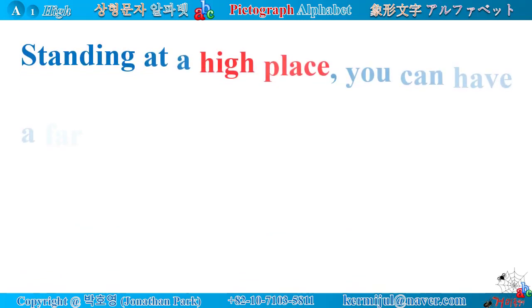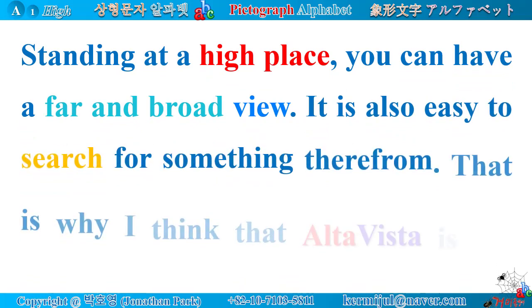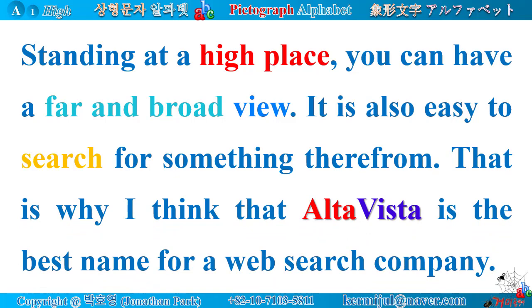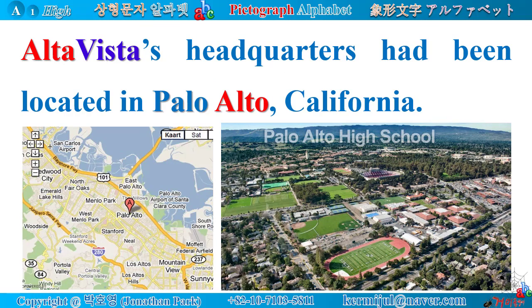Standing at a high place, you can have a far and broad view. It is also easy to search for something therefrom. That is why I think that Alta Vista is the best name for a web search company. Alta Vista's headquarters had been located in Palo Alto, California.